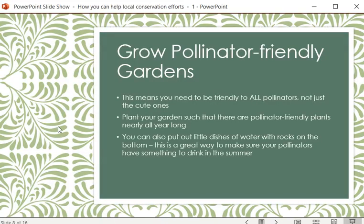So, grow pollinator-friendly gardens. And as I said before, this means you have to be friendly to all pollinators, not just the cute ones. To do this, you plant your garden such that there are pollinator-friendly plants nearly all year long, from spring to fall, so the different plants overlap.